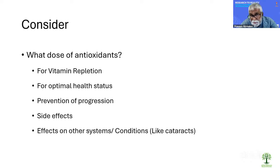Is the condition of interest, GA or late AMD in this case, similar in our population? Is the antioxidant status similar in our population? When we consider supplementation, what aspects should be considered? Is it sufficient to bring it back to a normal antioxidant state? Do we have to supplement to a higher level so that we can prevent progression? How long do we supplement? What side effects do we look for?